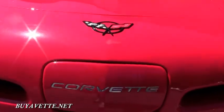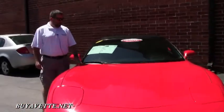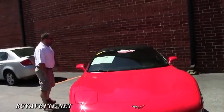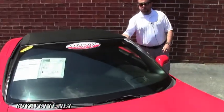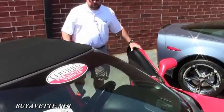I want to show you how easy it is to maneuver the top on this car. It is a manual top. C5s weren't available with a power top. So what I've decided to do is I've unclipped the top from the interior already. It's just two hand clips. Those are already undone.